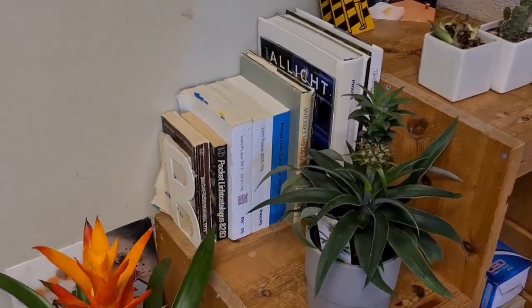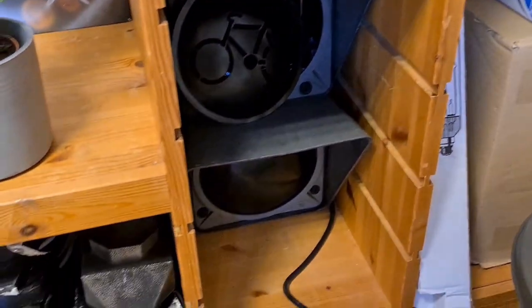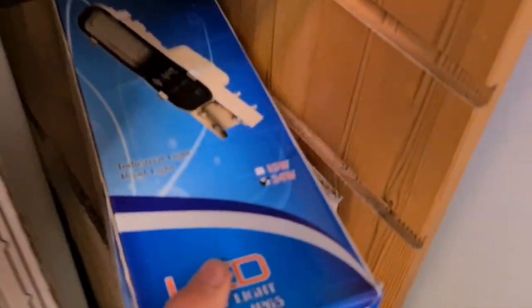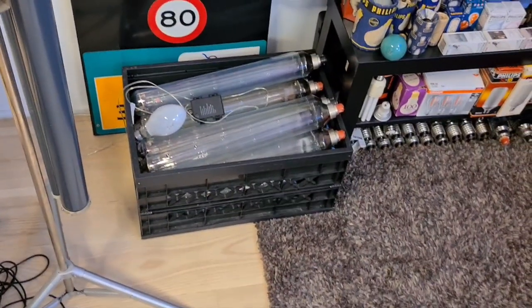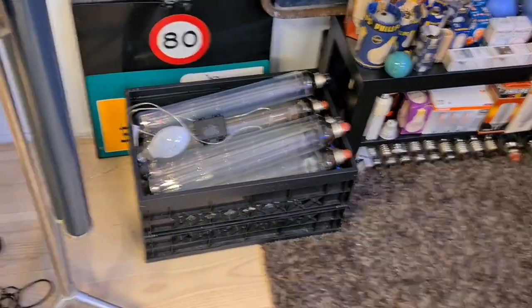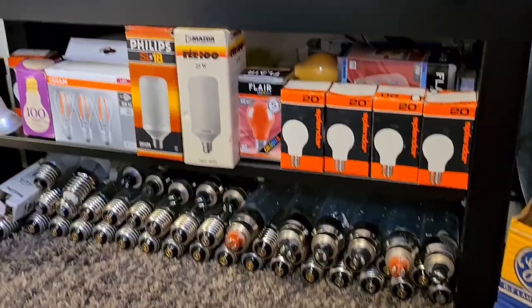These old books are still here, and there are some traffic lights. And this fixture is just too beautiful to put somewhere back there, so that's why it's here. There's still this box of low pressure sodium, but I don't know what to do with it. And this is still the same.